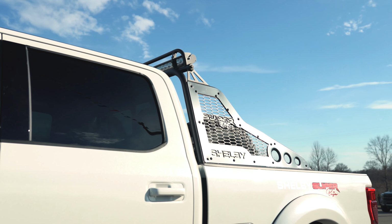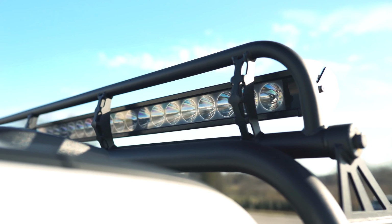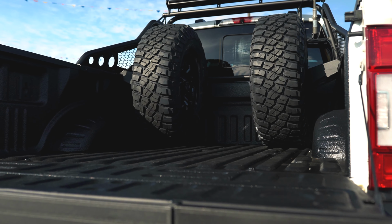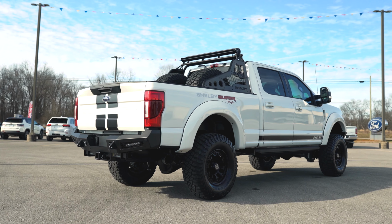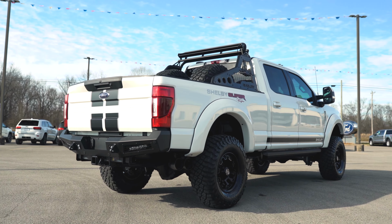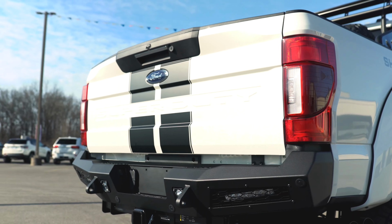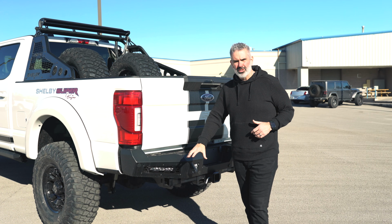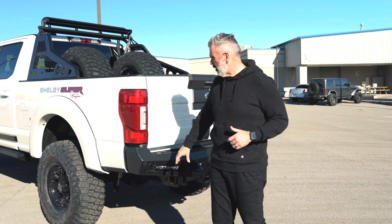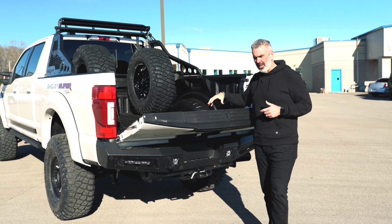Cool chase rack with a 50-inch power actuated LED light bar. You're gonna have two full-size tires and wheels mounted in the back as well. Shelby Super Baja graphic here on the bedside. Full custom replacement rear bumper. You do have some LED cubes and some rear lights as well. Now you do have a remote control that's gonna drop down your tailgate.